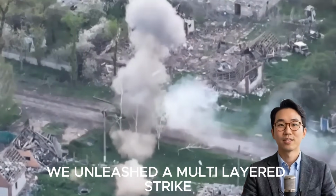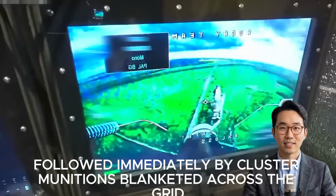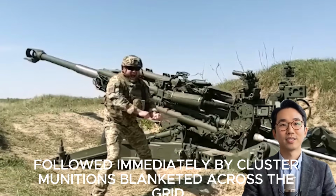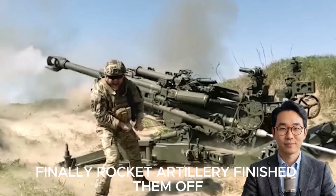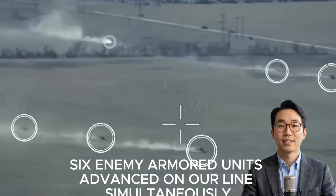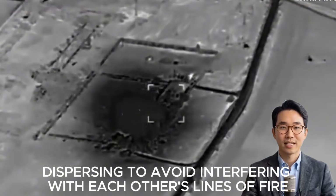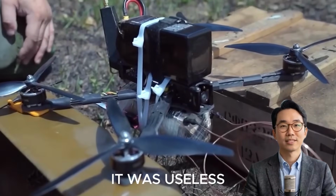Once the armor bunched up, we unleashed a multi-layered strike. FPV drones hit key targets first, followed immediately by cluster munitions blanketed across the grid. Finally, rocket artillery finished them off. Along a third axis, 6 enemy armored units advanced on our line simultaneously, dispersing to avoid interfering with each other's lines of fire. It was useless.